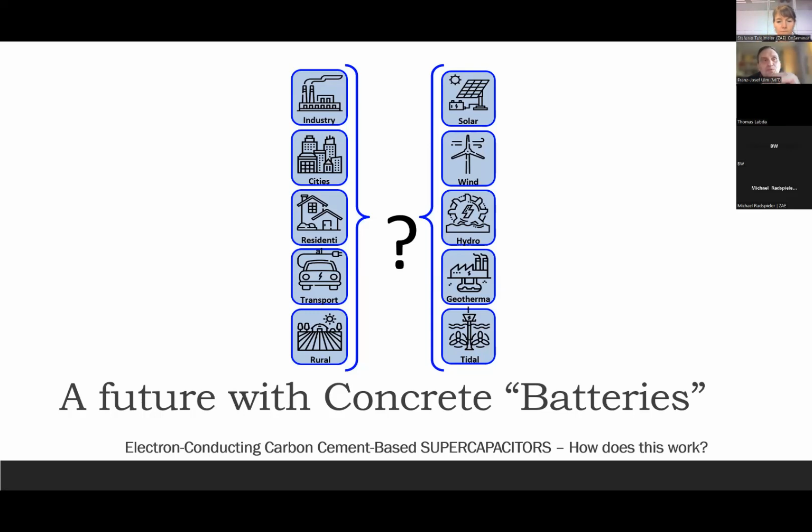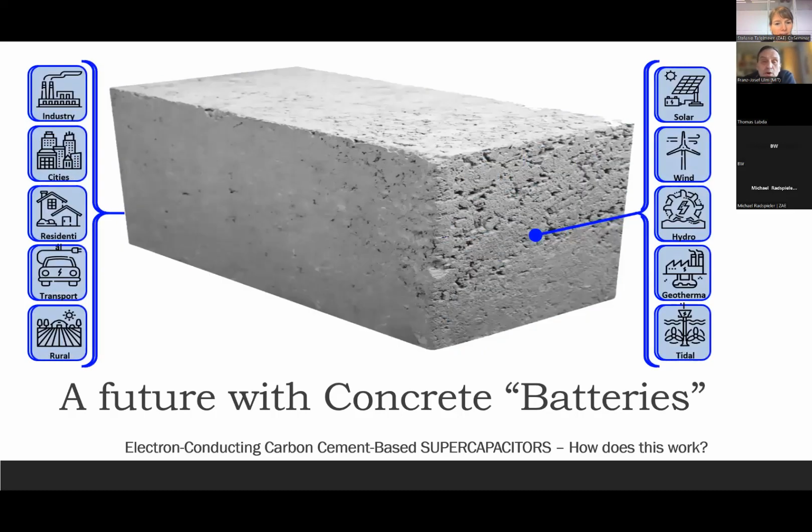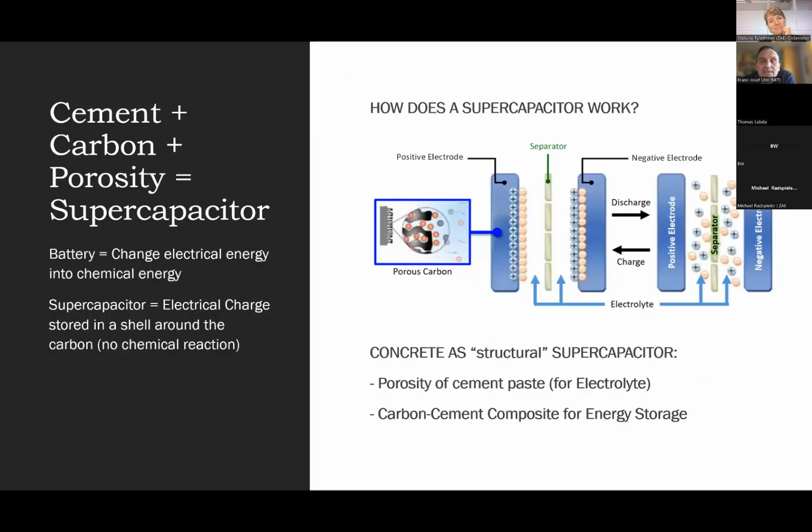And even though I put the word battery here, I want to make clear this is not a battery, and I will explain why. Well, can you imagine that we have this type of highly engineered system in these gray blocks? How does this actually work? So let me make clear how a battery works versus a supercapacitor. A battery transforms electrical energy into chemical energy. So when you charge it, electrical energy comes in, and it is changed into chemical energy.